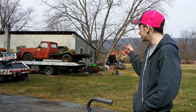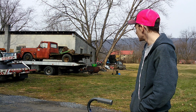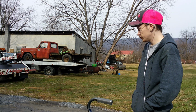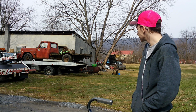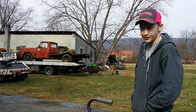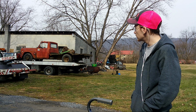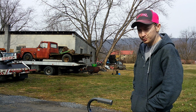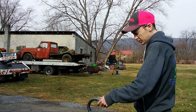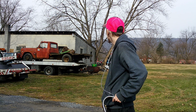I do want to take the dually over to the warehouse, but that's not going to happen right now. Corvette will go over first. I have to do the exhaust on the rollback this week, which is going to be a video. The dually's not going to be over there till after that, because I need to be able to put the rollback in the warehouse to work on it. So let's get to work, guys.